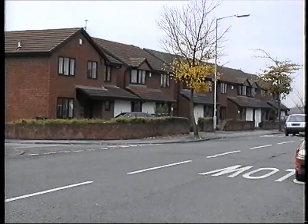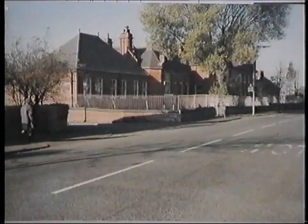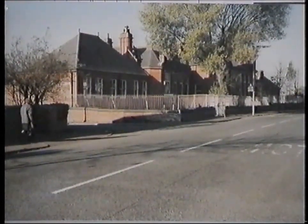On the corner of Parkhurst Avenue and Moston Lane East, we have these modern houses, Eden Park, built on the site of the old board school. This is a view of the school on the corner of Parkhurst Avenue, just before it was demolished.